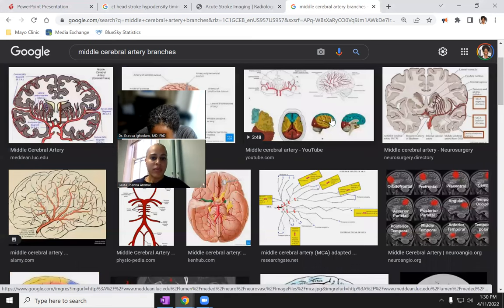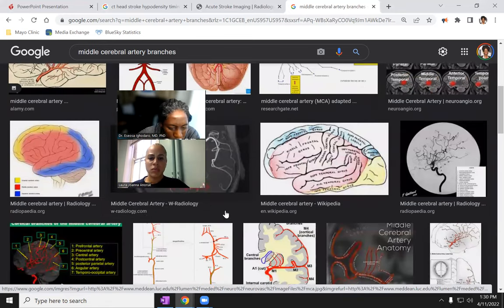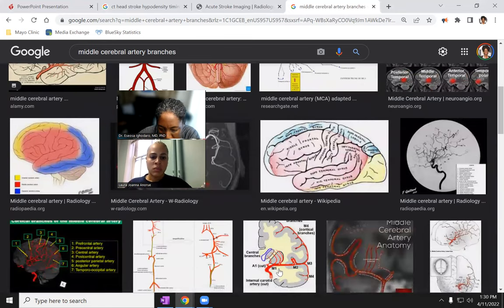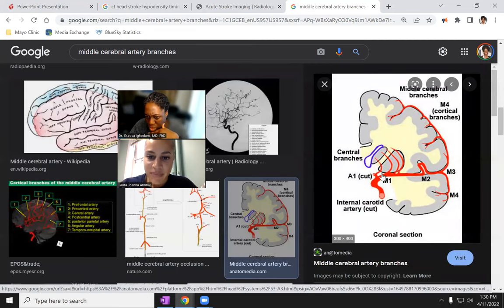image that maybe branches it out better. Oh, here's a great one. Okay, perfect. So the M1 segment, like you said, is very proximal. After the ACA branches off, then you have the MCA or M1 branch. And then after you pass the basal ganglia, you get more lateral, and we call it M2. And then it looks like the M3, M4. This is actually a good image.